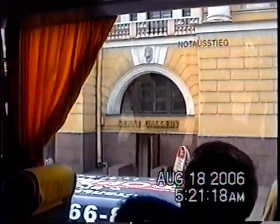And this magnificent yellow building on the right-hand side, that's the former to walk around, to stretch our legs.